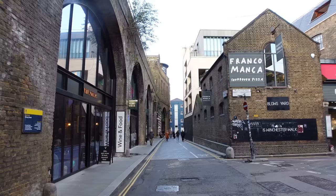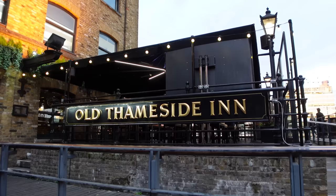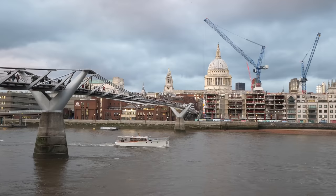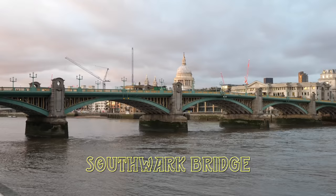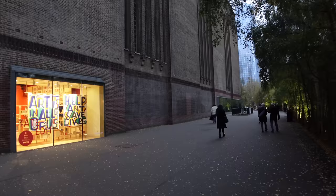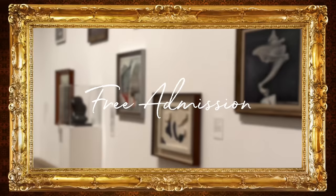And then, we go on a digestive stroll and soak in the views along the Thames River. There are quite a number of bridges, each with its own unique design. We stop by Tate Modern to enjoy some art. It's free admission, though for certain exhibitions, booking tickets is advised.